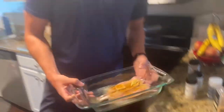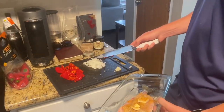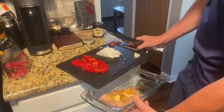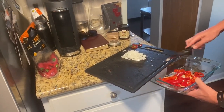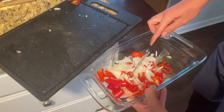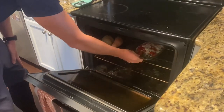Then what we're gonna do, I'm gonna come over here, we're gonna add chopped onions, chopped red peppers, and this minced garlic. Just gonna splash it all on top there. Do the garlic next. And then the onions. Look like that. A beautiful piece of art right there. And we're gonna stick it right in the oven, 400 degrees. And that's gonna be delicious. Let's see how it tastes.